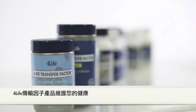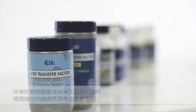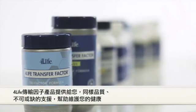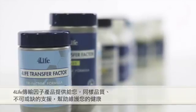4Life Transfer Factor products support your wellness. The ingredients come from cows and chicken eggs. Just like all mammals share crucial wellness information with their young in early feedings, 4Life Transfer Factor products provide you with the same quality and essential support for your wellness.